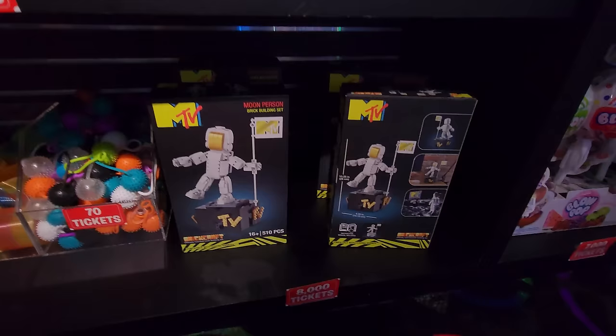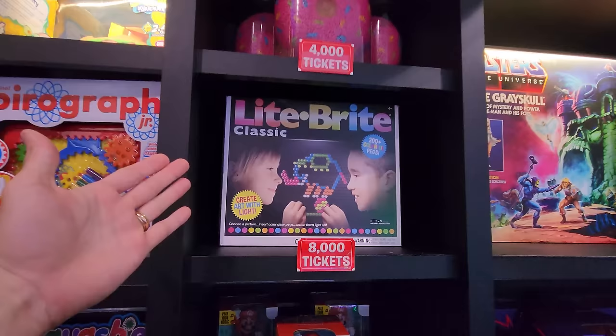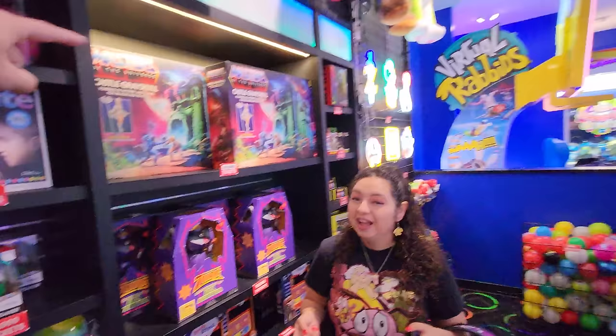MTV? What in the world? The moon person from MTV. Oh, it's 8,000 tickets. Wow, I've never seen anything like that. That's kind of weird, actually. I'm surprised they have that. They have a little mini fridge, some Mario stuff. They have a Lite-Brite. What? That's so retro. You had one of those when you were little. They should have that in the retro arcade section. That's probably why they have it, actually. That's probably why they have some of these prizes.